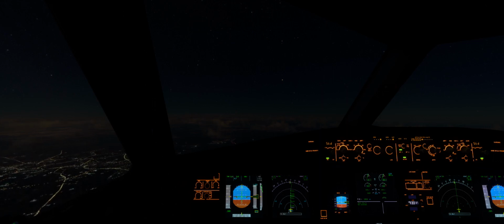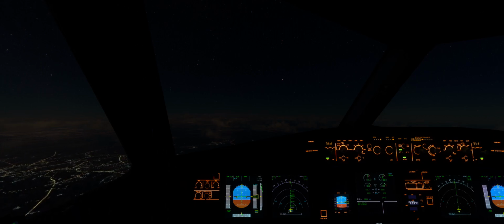So this A320 is good enough for the Alpha and the Bravo on its own, and then everything you see in front of you as is.